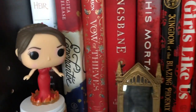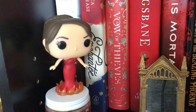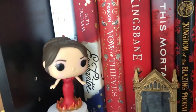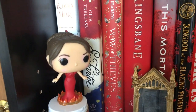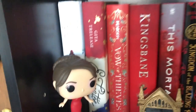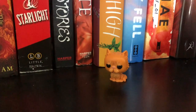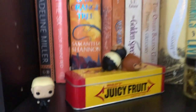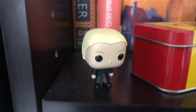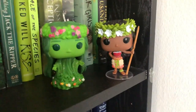So next we have the orange shelf, orange and red. So I have Katniss the Girl on Fire edition, which I think is really cool because the flames look really nice, and the way that they've done her makeup and her hair with the braid, I think is really well done. Moving down, I've got Ginny Weasley in mini form, as well as Crookshanks in mini form. Moving on to the yellow shelf, I only have one Funko, and that is a mini Draco Malfoy. Onto the brown and green shelf, I have 2 Funkos from Moana.